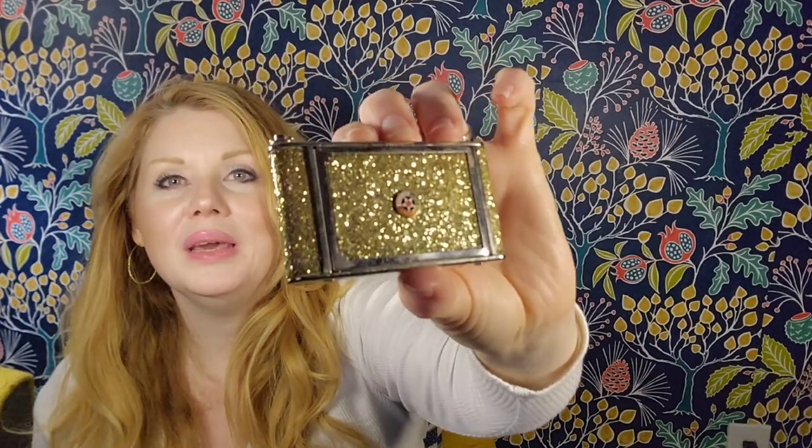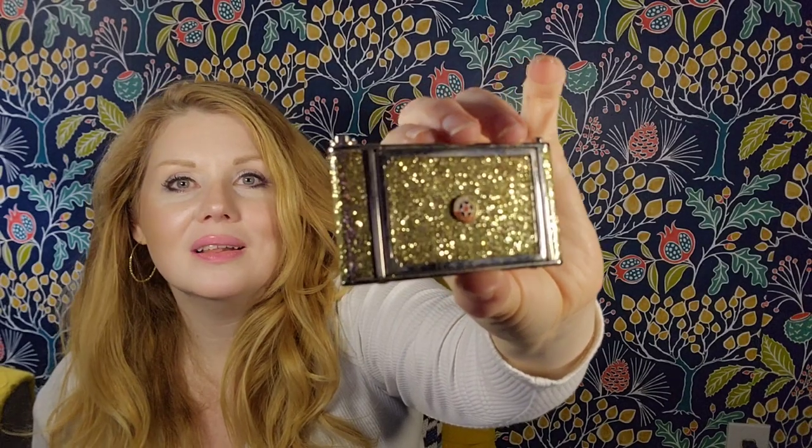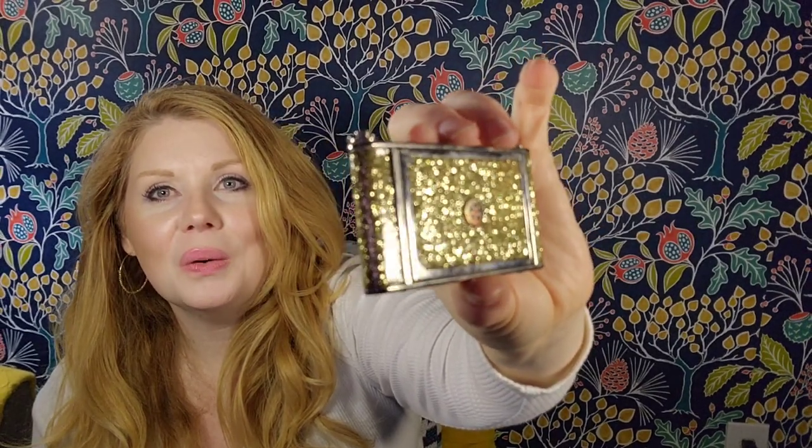So again, this is the U.S. Air Corps, and I love the glitter. For this to be from the 40s, it's got gold glitter. I don't know, there's just something that feels so modern about that, and I love it. So this one is the exact same as the one you just saw. I'm going to lift it up because this one, you just push the button and it opens.